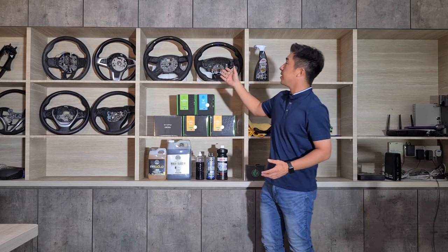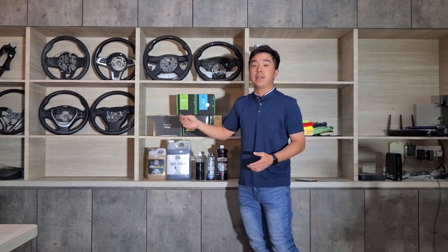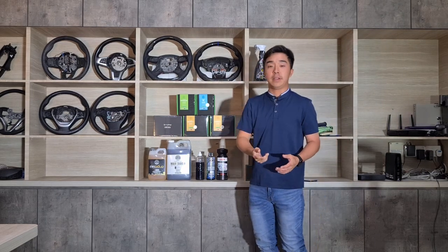Right now I'm currently in the office of our workshop. Don't mind the steering wheels on top. These are actually our customized carbon fiber steering wheels. It's part of all the services our workshop provides. Now if you're interested in that, maybe we can talk about it in another video.